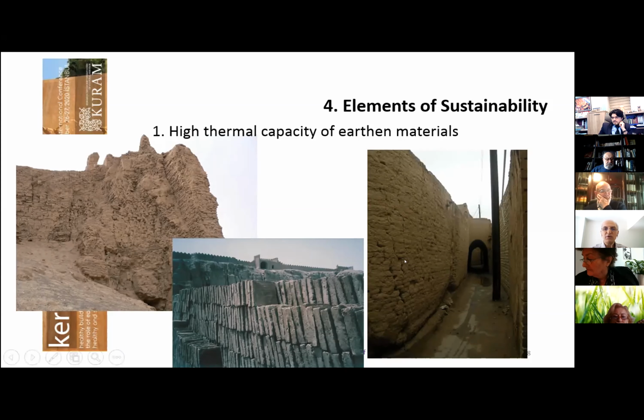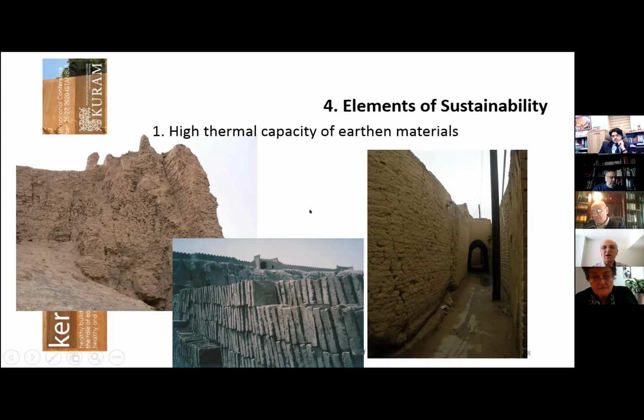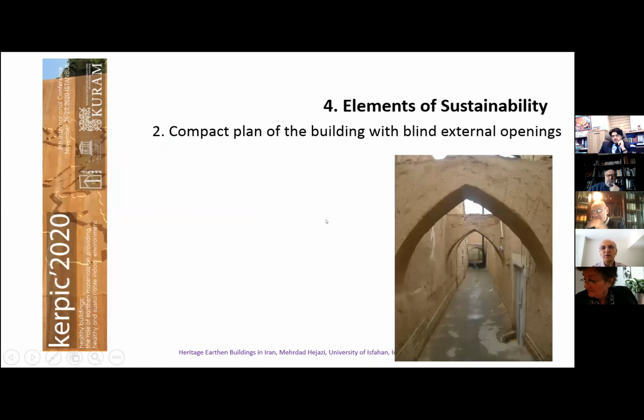adobe wall, which is about 60 to 100 centimeters thick. Again, it takes 6 hours for the cool to be transferred inside. And then it is already the morning. And then we go towards the noon. And then we use the cool of the previous night. It means it has very high thermal capacity, and it's very, very important.